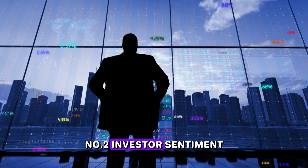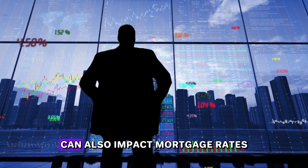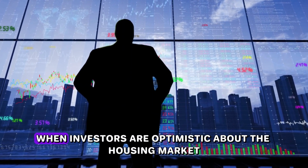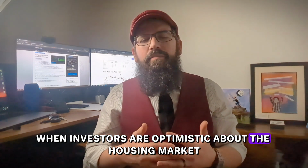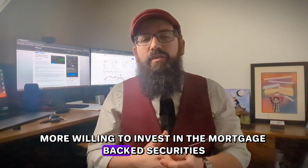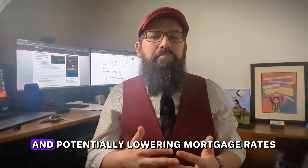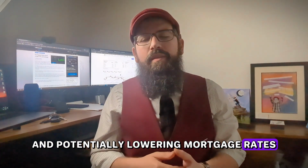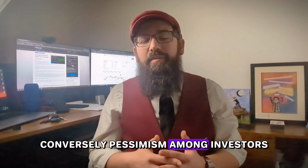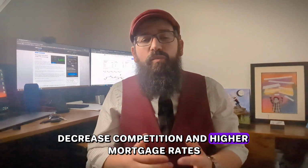Number two, investor sentiment. The overall confidence of investors in the housing market can also impact mortgage rates. When investors are optimistic about the housing market, they may be more willing to invest in mortgage-backed securities, which can lead to increased competition among lenders and potentially lower mortgage rates. Conversely, pessimism among investors can lead to decreased competition and higher mortgage rates.